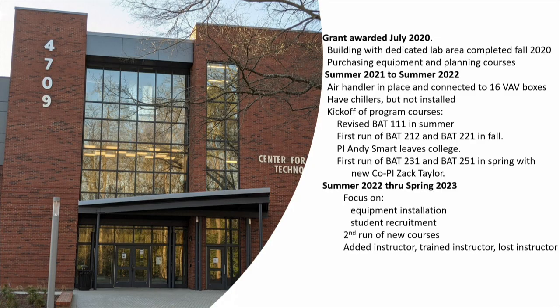So here's just the timeline. I've already been talking through it. We got the grant in July of 2020. Bad timing, right, to start a grant. So we didn't have the building at that point in time. The building was completed in fall of 2020. So we had this big empty room.